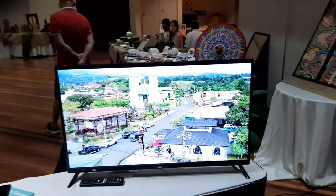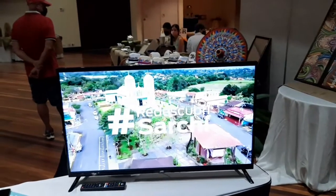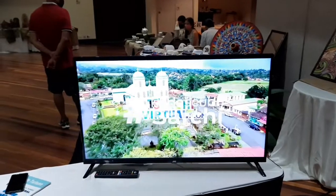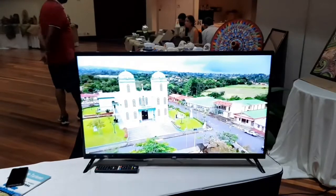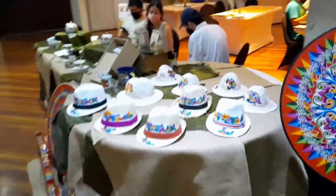This is the main town. And it's not a surprise to see green-eyed or blue-eyed people in the area, aside from the locals, who are fairly white and dark-haired. This is the main town, as you can see. It's nice, isn't it?